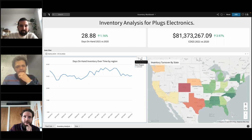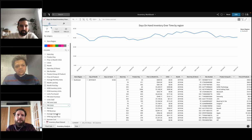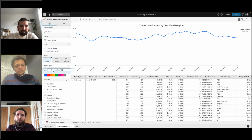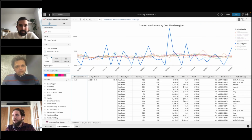and I'm going to expand this element because what I want to do is very similar to the previous drill anywhere in a pivot table. I want to focus on, well, show me this by the individual product families. See if there's any trend in the Southwest for what's staying on hand the longest. And what I get is a pretty obvious outlier, which is in party and celebration.